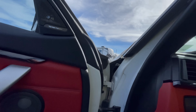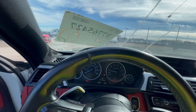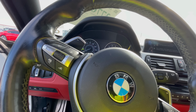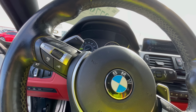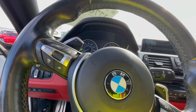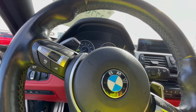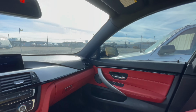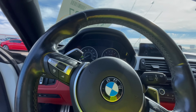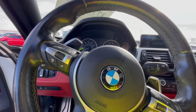Whoa. Okay, so it idles fine. It really does. What does this say? There's drive. There's reverse. So it does go into gear, and the side mirrors do move for you. Let's put it back in park. Oh, this is risky. This is so risky.